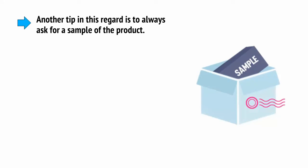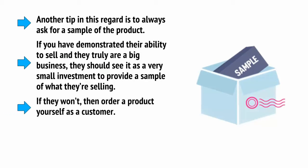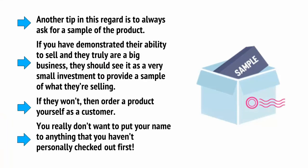Another tip in this regard is to always ask for a sample of the product. If you have demonstrated their ability to sell and they truly are a big business, they should see it as a very small investment to provide a sample of what they're selling. And if they won't, then order a product yourself as a customer. You really don't want to put your name to anything that you haven't personally checked out first.